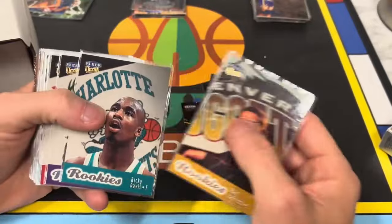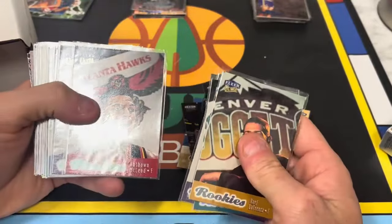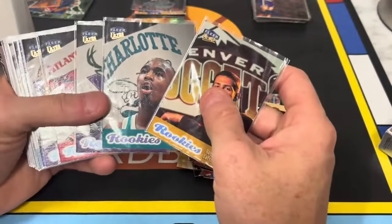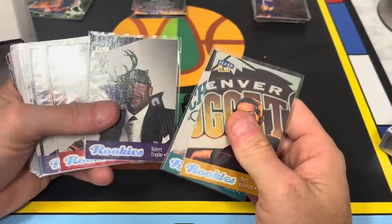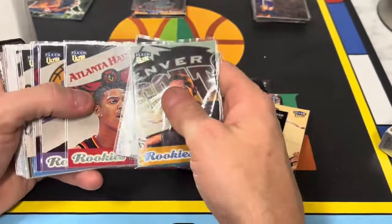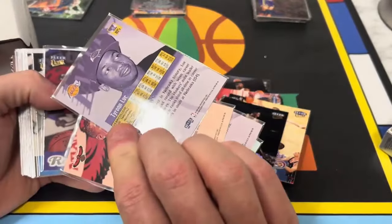All right, the rookies. Raef LaFrentz, Ricky Davis, Tractor Trailer. Rashard Lewis... Rashawn McLeod out of Duke. Let's go back. Let's go Kansas. Oh, God, I don't know where Ricky Davis is from. Where did he play? Iowa. What? This game does not suit Iowa, to say the least. Robert Traylor, Rashawn McLeod from Duke. Traylor was from Michigan. Tyronn Lue was from Nebraska, if I'm not mistaken.